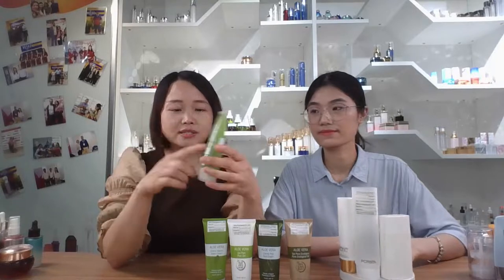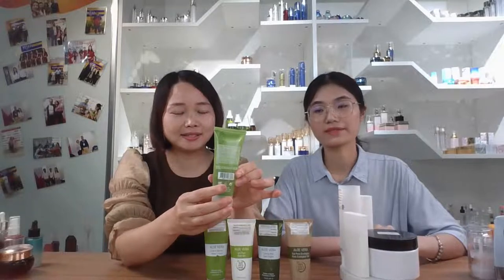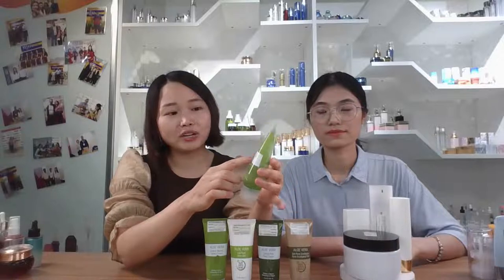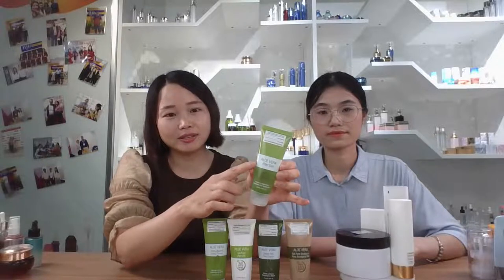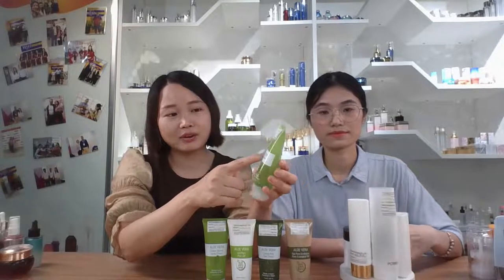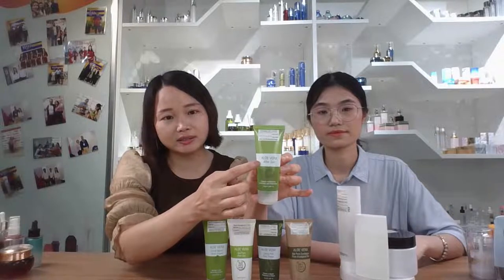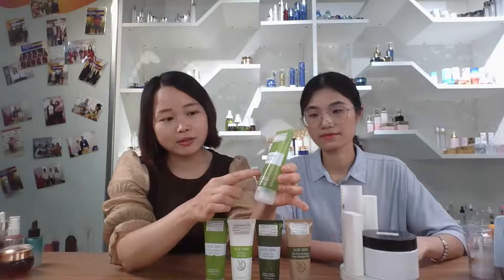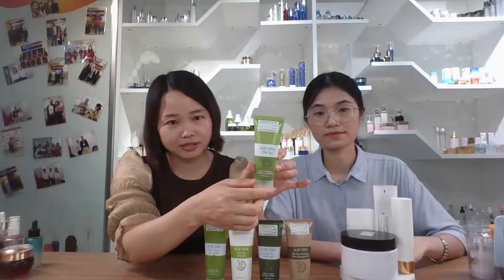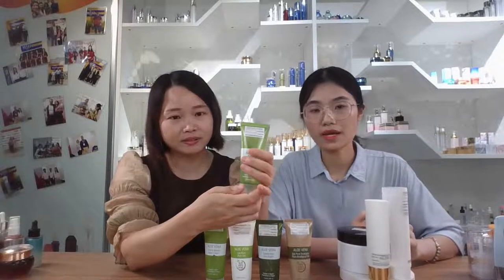The color of this tube is transparent green. You can see here, this part, the background color. We can print the background color, and here is the texture on the background. We also can print the pattern, the picture on the surface of the tube, the pictures, the patterns, and the texts.